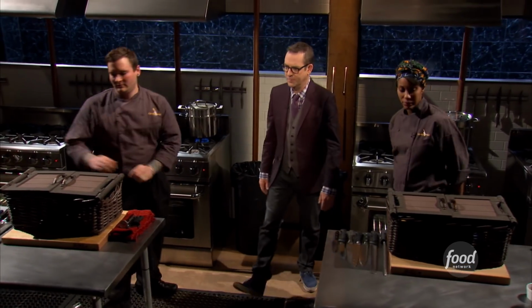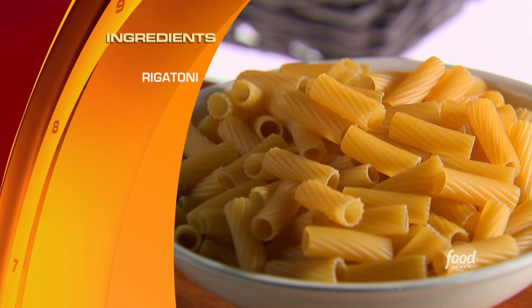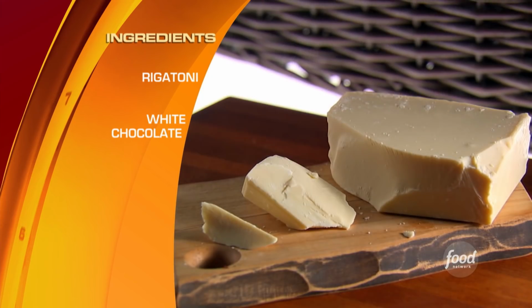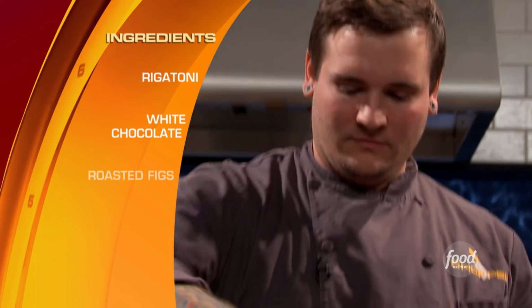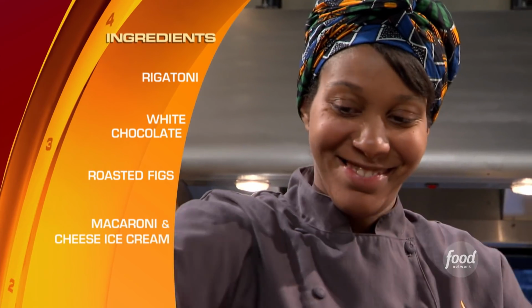Can you imagine a dessert inspired by macaroni and cheese? Yeah, I can. Yes. Bring it on. Please open your baskets. And your desserts must include rigatoni, white chocolate, roasted figs, and macaroni and cheese ice cream.